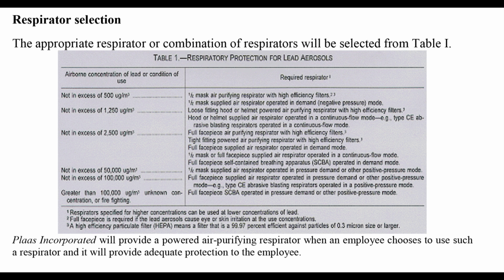Respirator selection. The appropriate respirator or combination of respirators will be selected from Table 1. Plaas Incorporated will provide a powered air purifying respirator when an employee chooses to use such a respirator, and it will provide adequate protection to the employee.